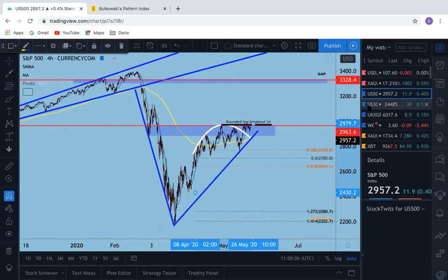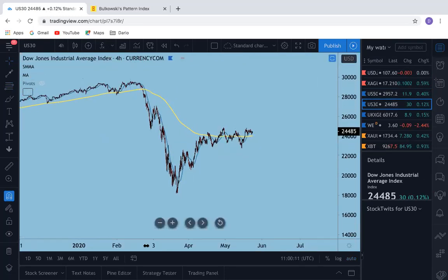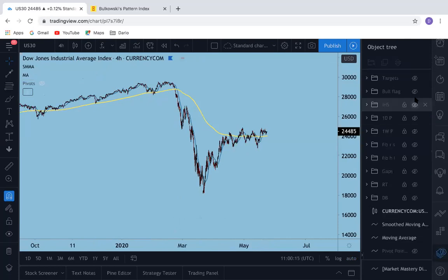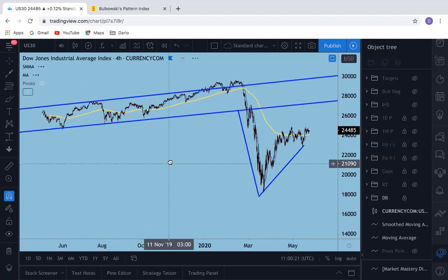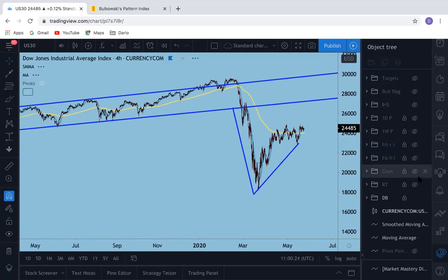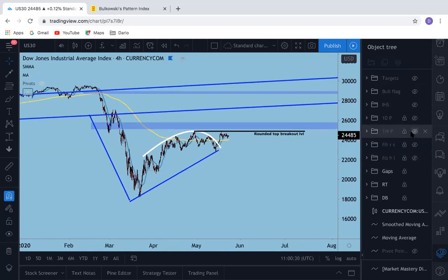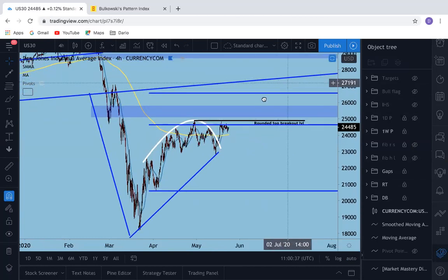And now let's look at US30. Now US30 and SP500 are nearly the same, so I'm not going to go into too much detail on this one. But you can see the diving board. You can see the rounded structure. You got the gaps, and you got the pivot. So sorry if the chart's a bit messy.